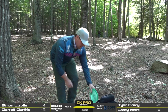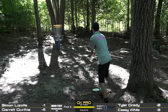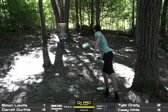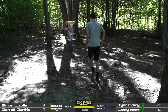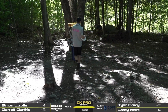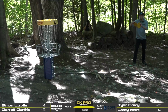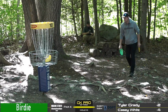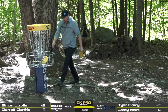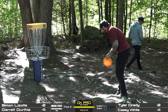Great run there. And I like these kind of par 4s where it's not incredibly punishing, but it definitely causes you to have to throw a great approach. There's lots of little lines that you can kind of navigate through and usually get yourself a putt from almost anywhere, but it makes you have to focus. Simon taking a great birdie after kind of being out of position off the tee shot a little bit.